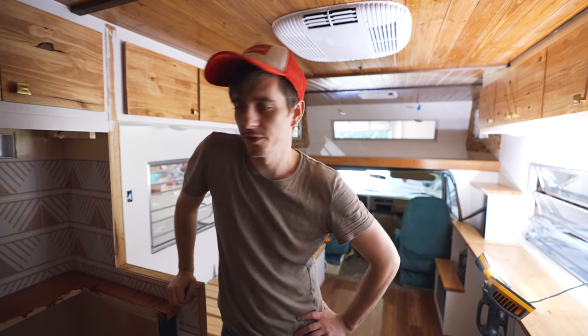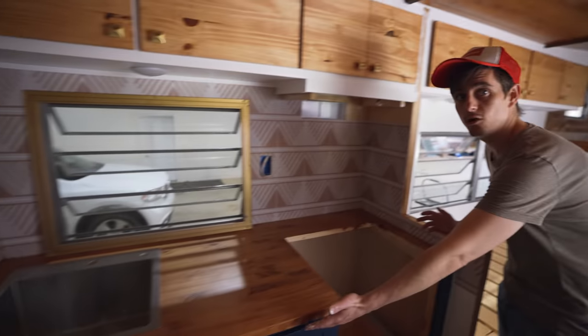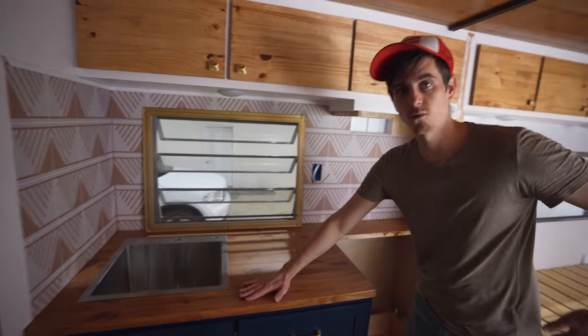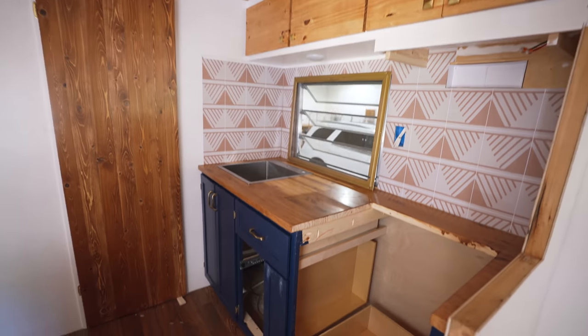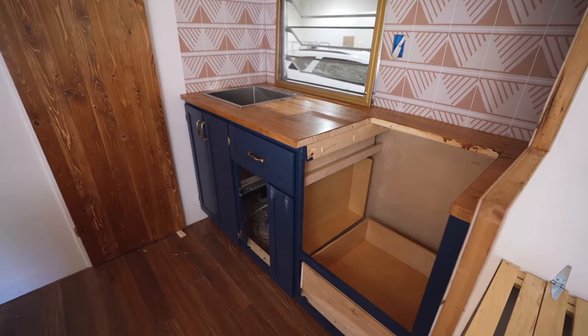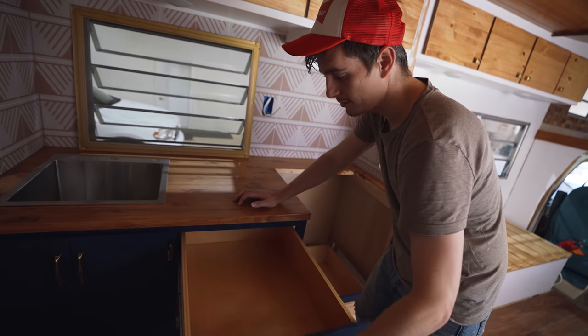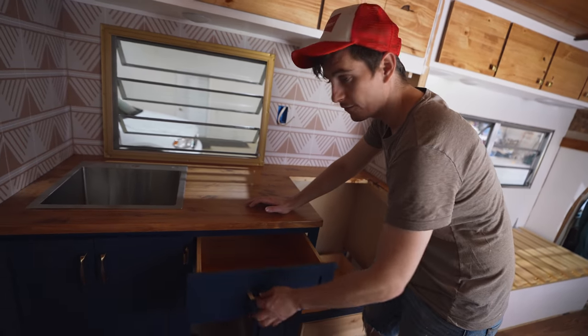The first thing you'll notice when you walk in is that our kitchen is almost done. We finished the counter, you guys. Last time you guys saw this was just raw pine. We've cut out the opening for the stove. We actually already went ahead and installed the sink. We've also been working on finalizing all of our drawers and cabinets and things, putting all of our hardware on.